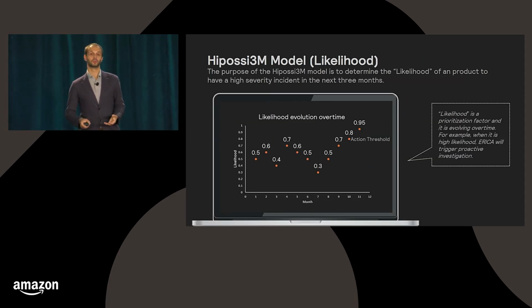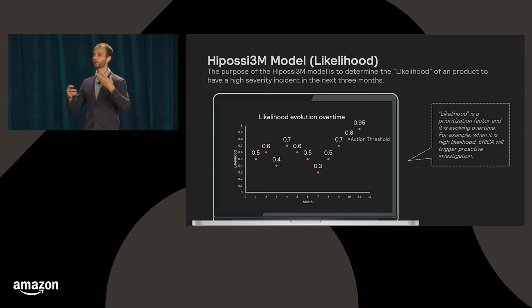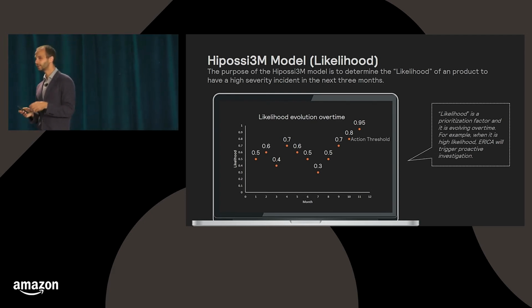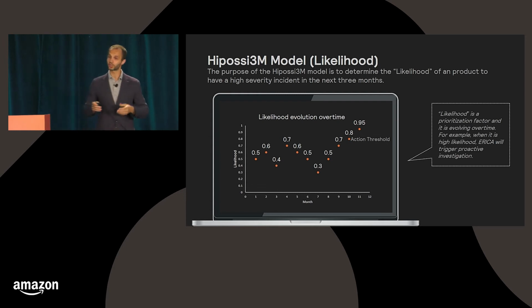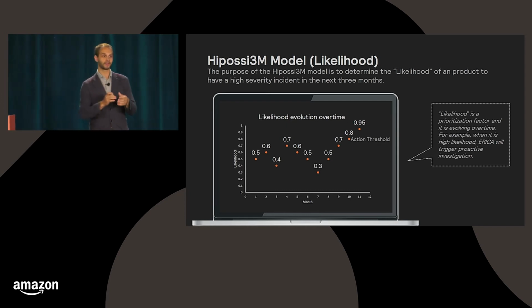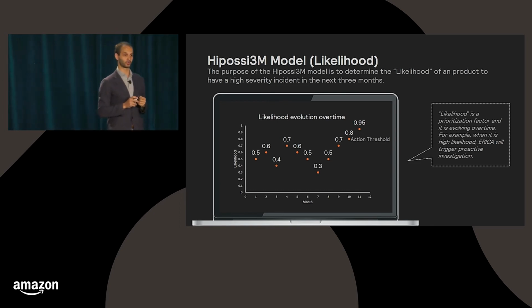Finally, we have this likelihood model. The likelihood model has a very interesting nature because it's temporal. So instead of saying for every product, is this risky or not, the likelihood model is trying to say, is there a situation in the next, I think, 3 months where it's possible that a risky event is going to occur? Is it possible that some customer is going to reach out to us and say, this is unacceptable that you're selling these things? And this temporal nature requires a very different approach to building the features for those models.